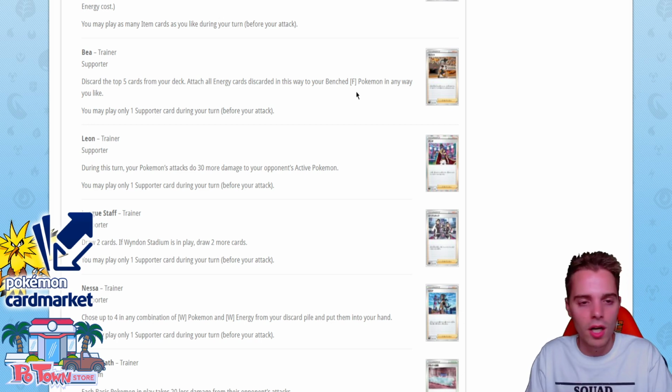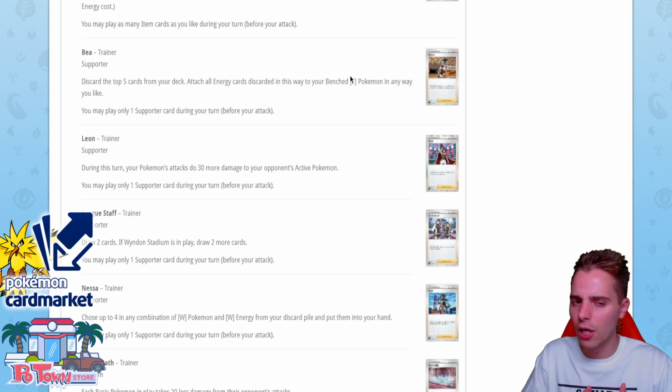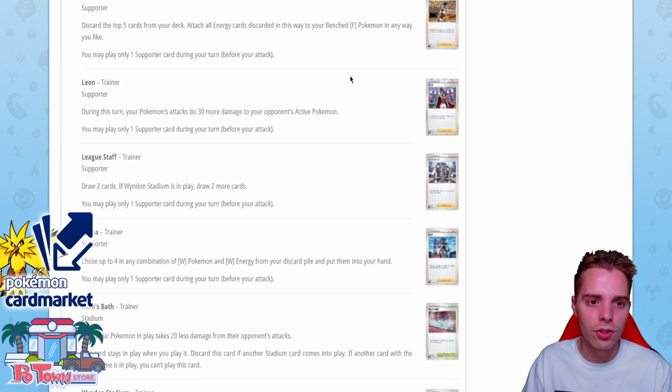Bea is here. Pokegears. Run 4 Pokegears, 4 Jirachi, 4 Bea. You definitely will get energy acceleration because you thin out your deck with Stellar Wishes. Yeah, fighting types will have it good.